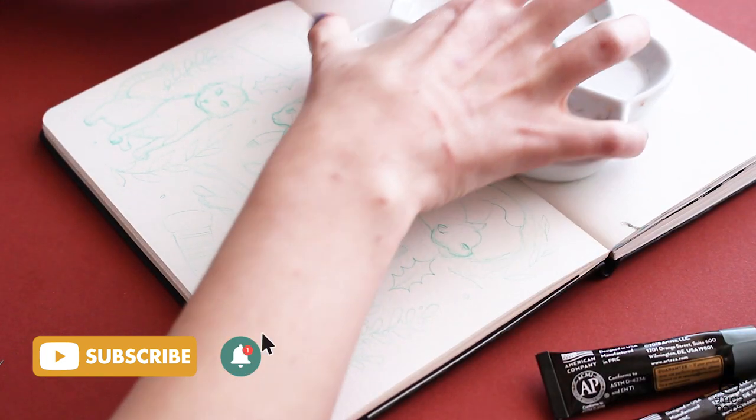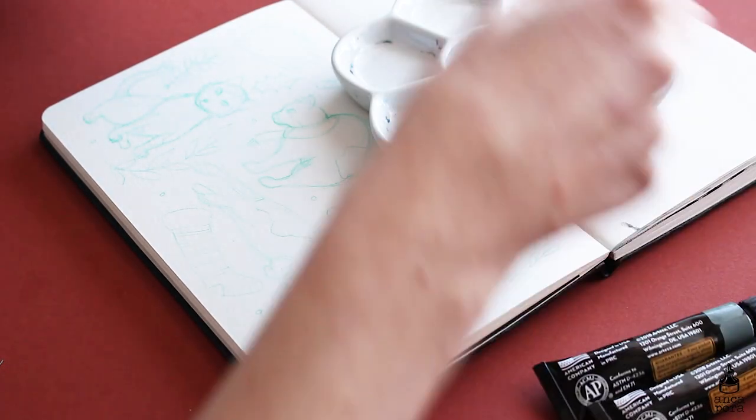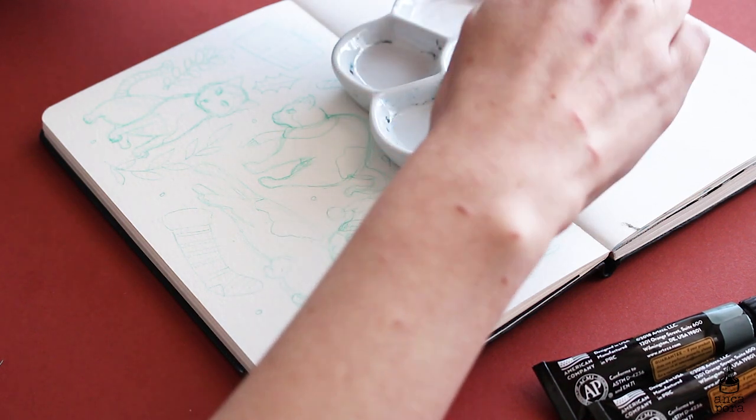So for today's video, I'm painting a Christmas themed pattern. This will be the monthly desktop wallpaper for my patrons.